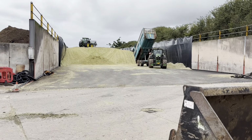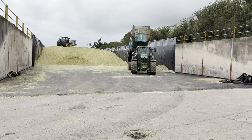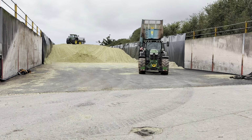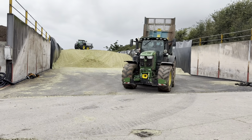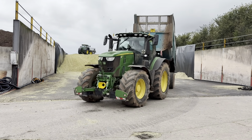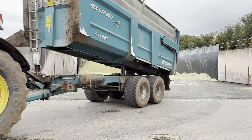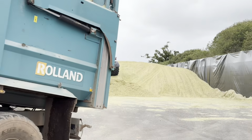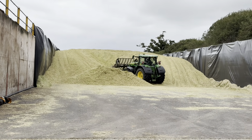So we're later on in the afternoon now. Flynn's just tipped, and I'm going to jump in his tractor and tag myself in while he shoots off. See Dad coming back down now. Pit's filling up pretty quickly.